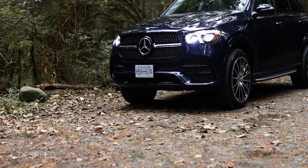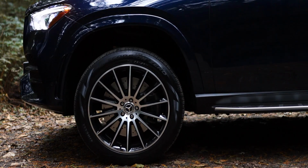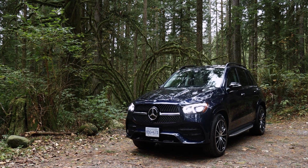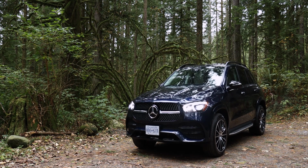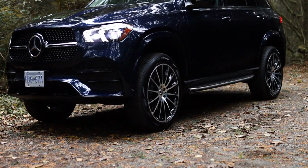But should you get stuck in soft sand or snow, the e-active body control can start to bounce the GLE like a lowrider. This feature is cool to show off to your friends, but its main purpose is to shift sand or snow underneath the tires to help you get out of a sticky off-road situation.